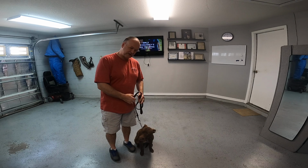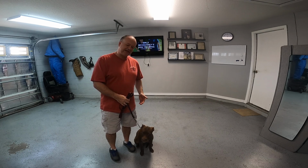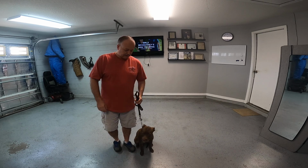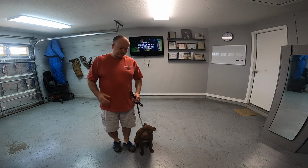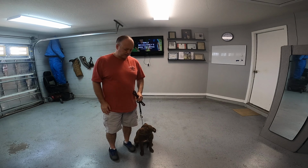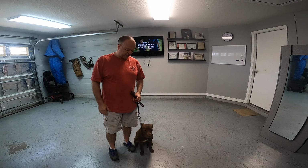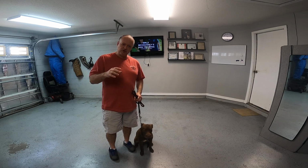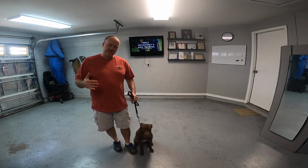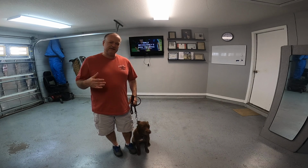Again, I'm using the choke chain right now for more leverage. I have both collars on her, so I can switch back and forth between the flat collar and the choke chain as needed. But for the purposes of what I'm doing here, I am going to use the choke chain because I just want a little bit more communication with her to be able to assert influence at times, being able to nudge her a little bit. Sometimes I may not even have to push, I just have to communicate the right way with the leash.